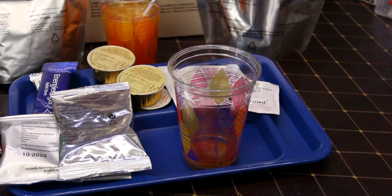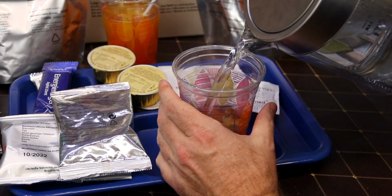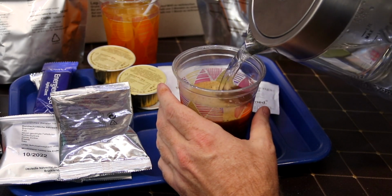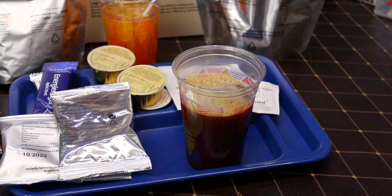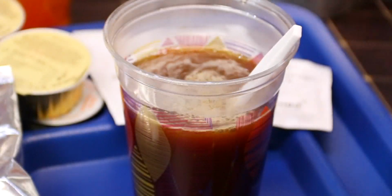If you're into coffee big time, you could always pour it in multiple cups, I guess, or keep adding water to it. I'll put you a nice amount of water in there. We're going to put this to the back.